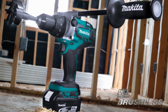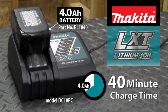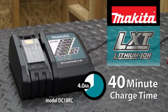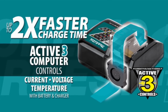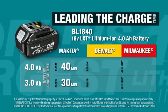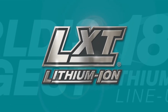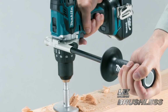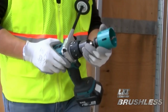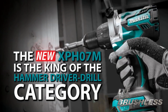The XPH07M is powered by the new 4 amp-hour battery that reaches a full charge in 40 minutes or less. That's twice as fast as some of the other 4 amp-hour batteries on the job site, which can take up to an hour and a half to reach full charge. It's part of Makita LXT, the world's largest 18-volt lithium-ion cordless tool lineup. The new XPH07M is the unmatched, undisputed king of the hammer driver drill category.